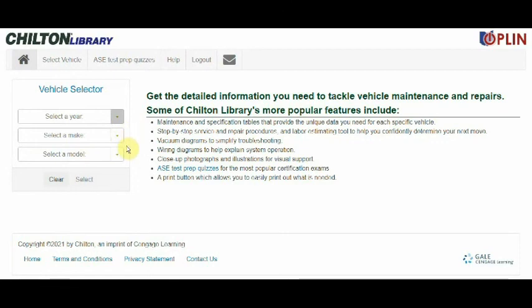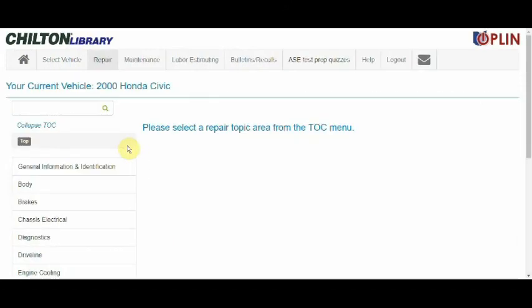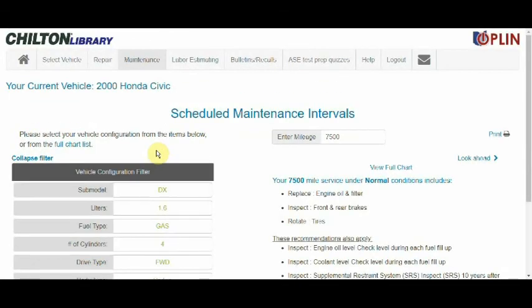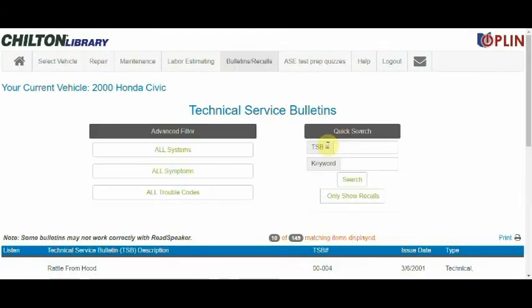Once you've selected a vehicle, there are sections for repair, maintenance, and bulletins and recalls. The repair section has a table of contents organized by vehicle system. Maintenance will show suggested inspections based on the vehicle's mileage. Bulletins and recalls gives any technical bulletins regarding the vehicle. All of the instructions, maintenance schedules, and technical bulletins are printable as well.